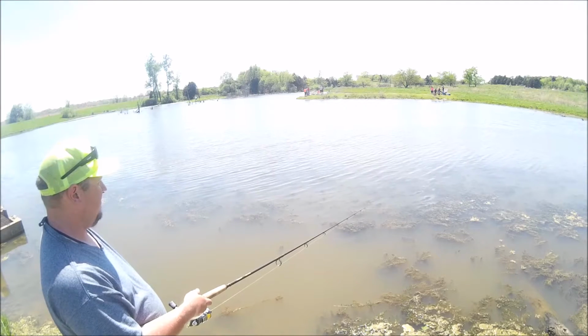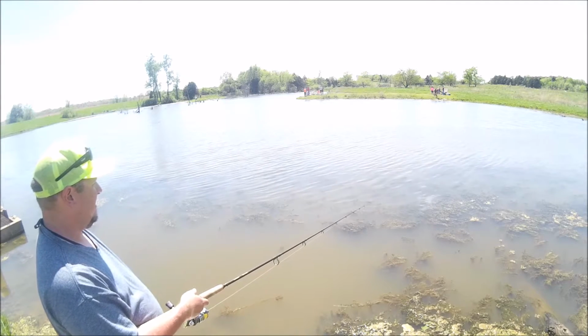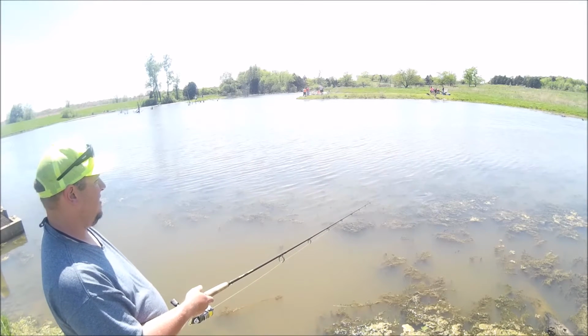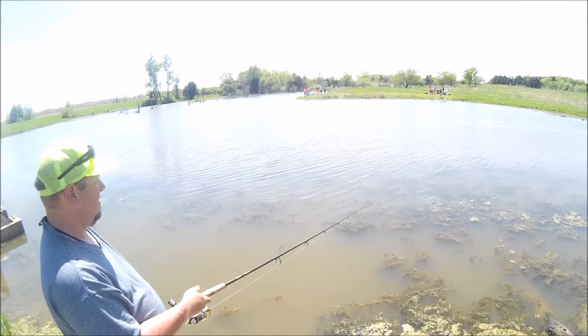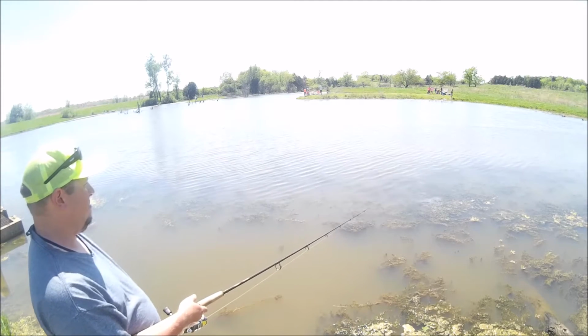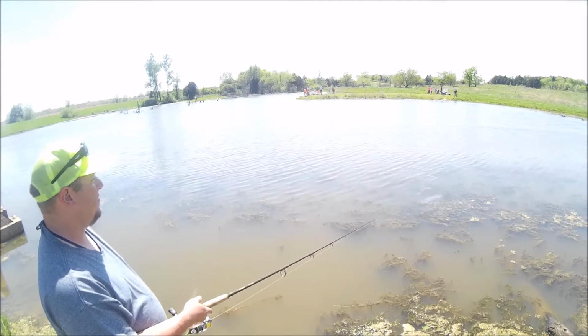It's a beautiful day in the neighborhood. I believe it is in the 80s today. I've got it only set about 3, maybe 4 feet. It's a little on the breezy side today, but not too bad.